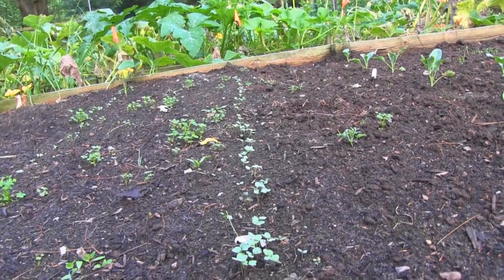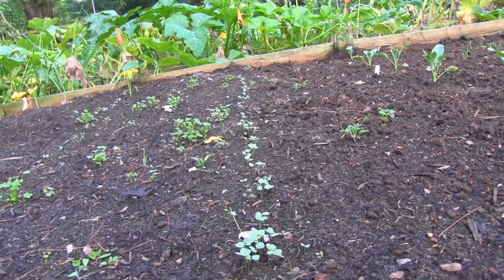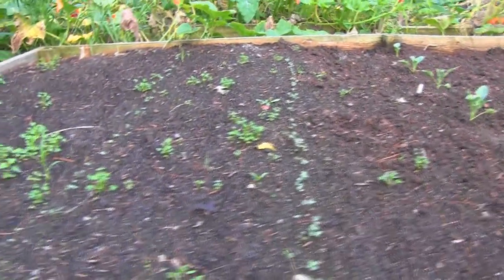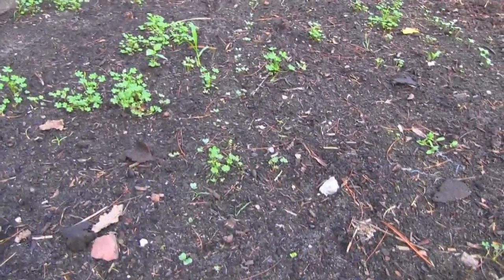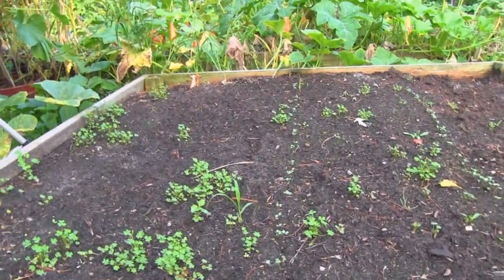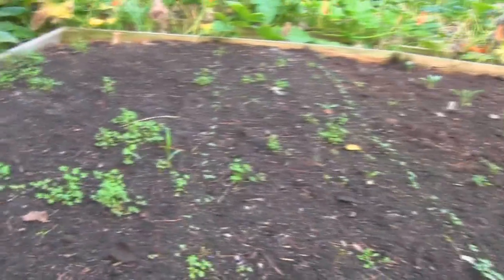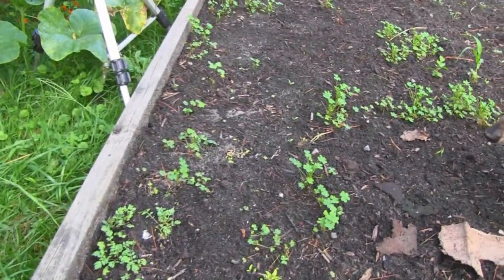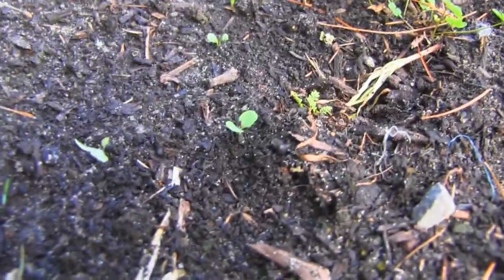What the heck are these? I don't even know. I can't read the label. Okay, so anyway, that's something. And then these are something over here too. What the heck did I get? I think I got broccoli and a cheddar cauliflower. So that's what those are. And then I also planted a row of lettuce, and I believe, if we look really closely, that's probably what these are.